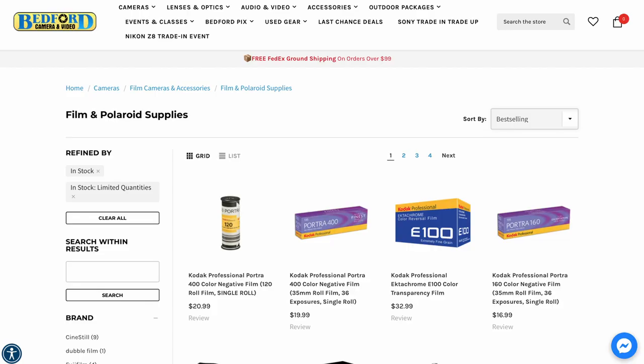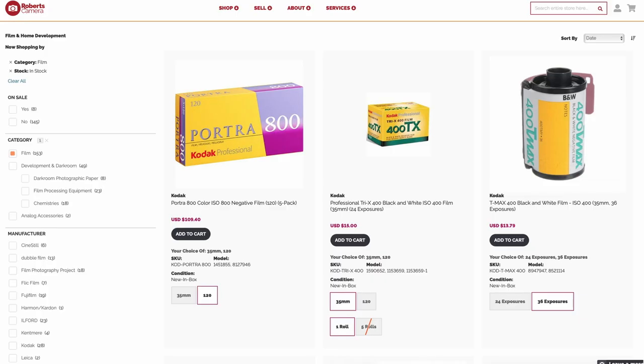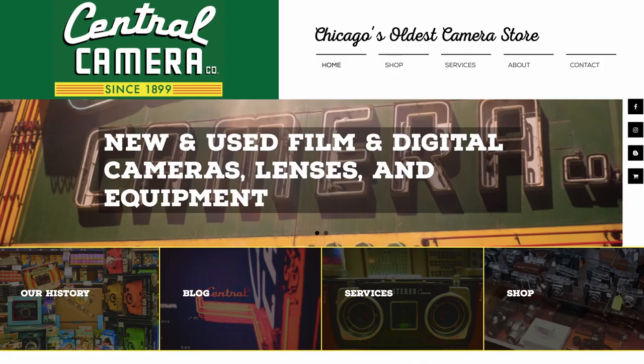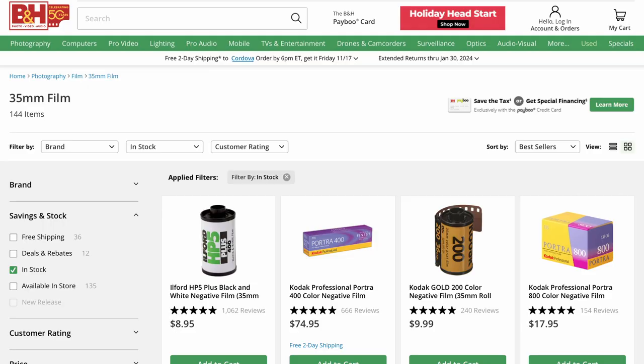I'm in the Memphis area, so I mostly know the Mid-South, but I would look at Bedford Cameras based in Little Rock, Safelight Imaging in Nashville, Roberts Cameras in Indianapolis, and Central Camera in Chicago. In the New York City area, there's a lot of options, including Photodom New York, Brooklyn Film Camera, and obviously the ever-eternal B&H. There are obviously tons more local shops that I don't know about, but these are all places that I've shopped from, and I would recommend all of them.